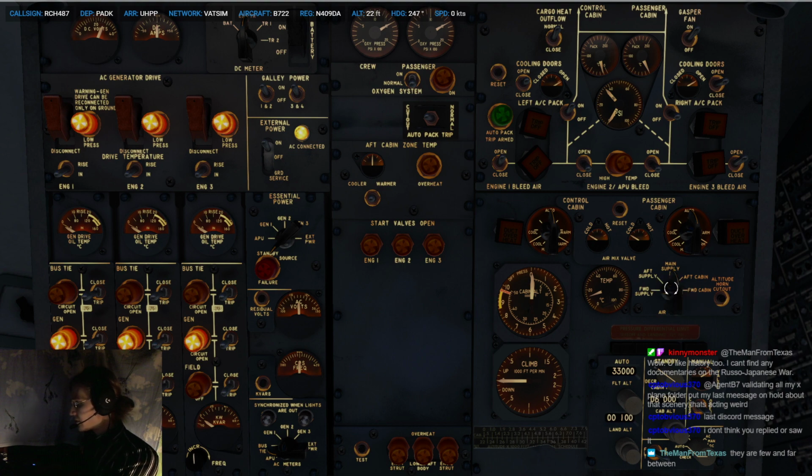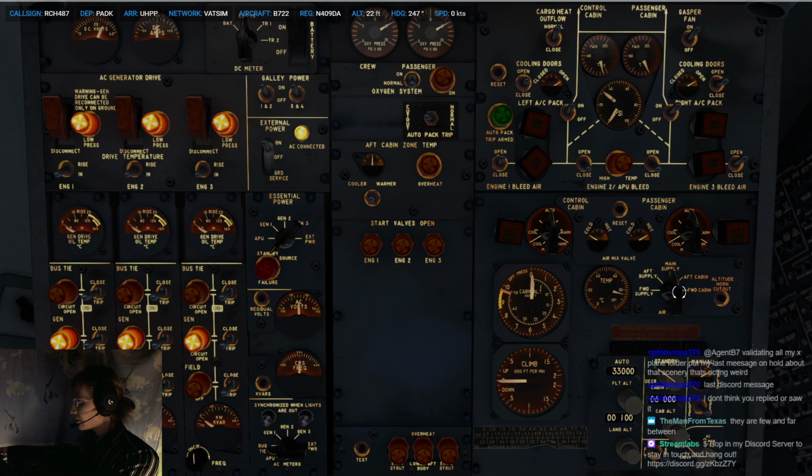Forward, left, main. Cabins are warming up. Let's open the second pack and he's going bananas again. And we don't get the overheat lights, so I guess this is considered normal.